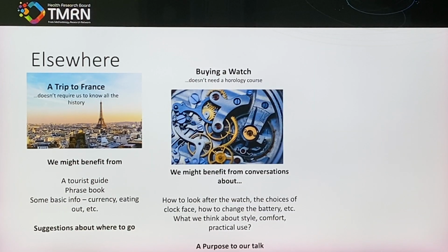Sometimes we have to think about meeting and visiting, sometimes think about the detail we get involved with. For example, if you're going on a trip to France, it doesn't require us to know all the history, all of the language, all the words. What we do benefit from is a tourist guide, a phrase book, some basic information about currency, and suggestions of where to go. Researchers don't need to know everything about what happened to us, and we don't need to know everything about methodological research. So in the detail of buying a watch, we don't need to do a horology course.